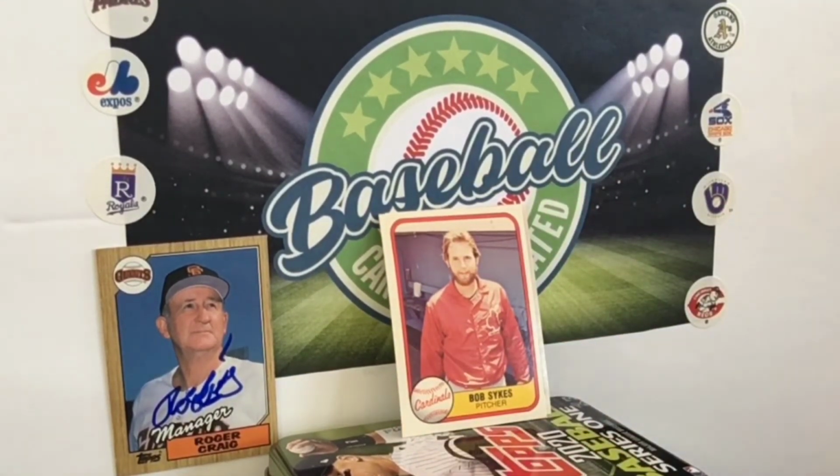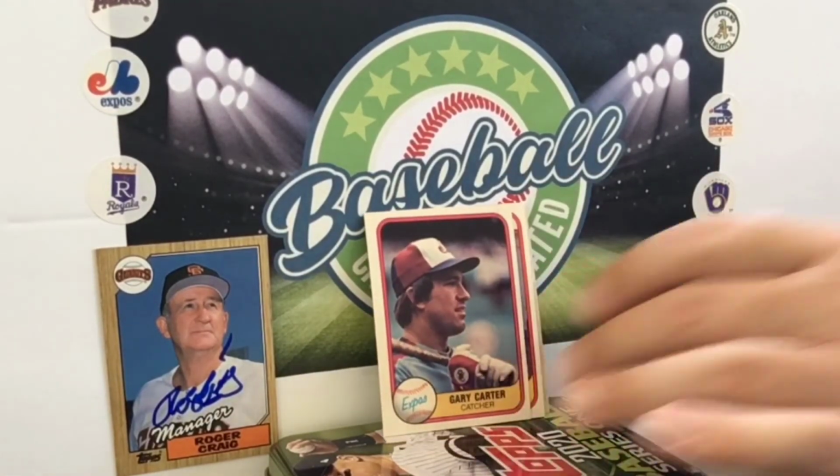Bob Sykes. Sykes! On the way out, it was like, oh yeah, we missed him. Take that picture real quick. This is a young Gary Carter.